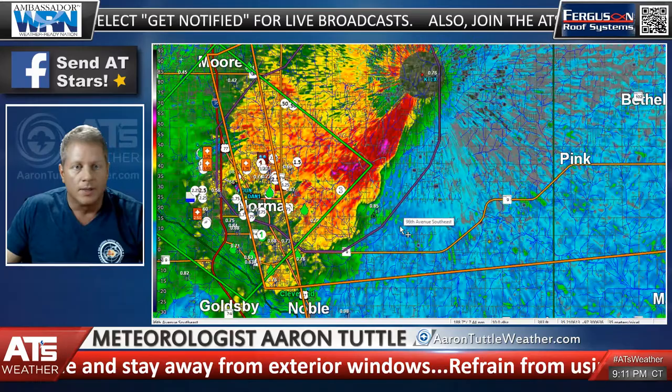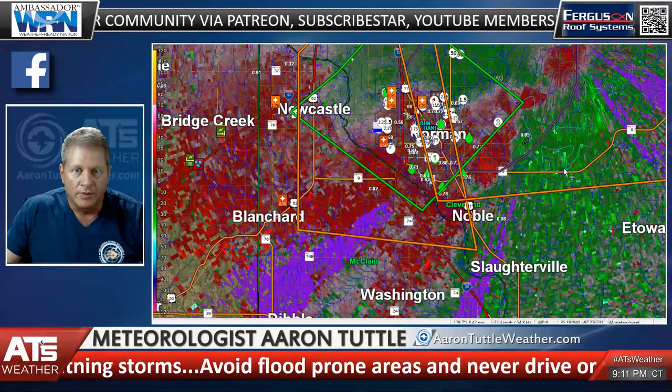Okay, so where are we now? We're still well east of Norman. Any craziness for Doppler velocity data? I just don't see yet, which is good. Let's keep it that way.